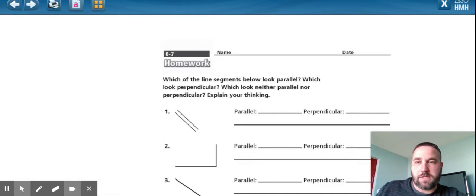Biggest thing about this, of course, is the vocab. If you paid attention in the video and you've been taking time to learn your vocabulary for this lesson, this should be a really, really easy lesson and really easy homework sheet for you. You have to know these terms. You have to know what parallel is. You have to know what perpendicular is. You guys just have to know it. So if you're struggling on this homework page, you're just going to have to go back and watch that video again. Go back and look at the slideshow that I made for you. Really get to know these terms really well.